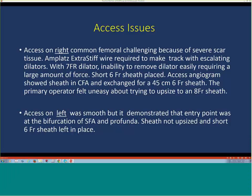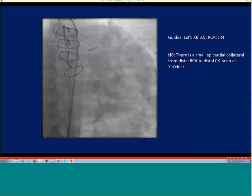Now on the left, he said the access was smooth, but when he did an angiogram, and we always use a short sheath to start out with, to see where we are, he was right at the bifurcation of the SFA and the profunda. So he chose not to upsize the sheath because he was concerned about trauma to the profunda. And so this case was done with two 6 French guide catheters. I think that has some importance when you see what our problems were.